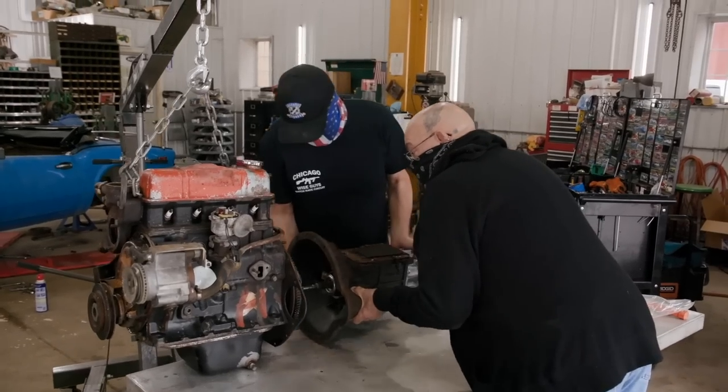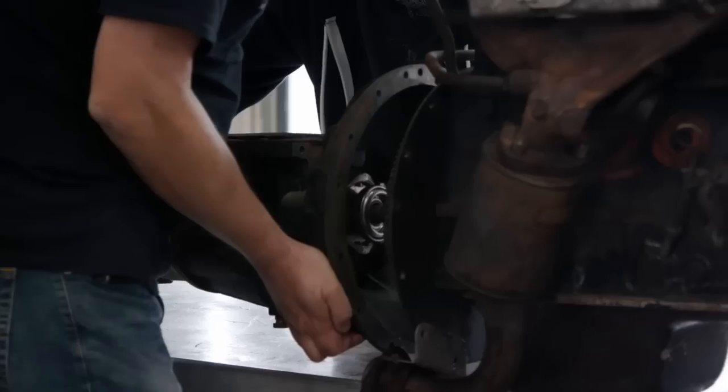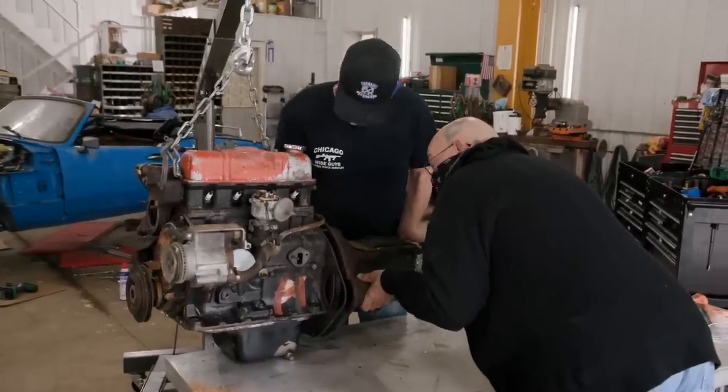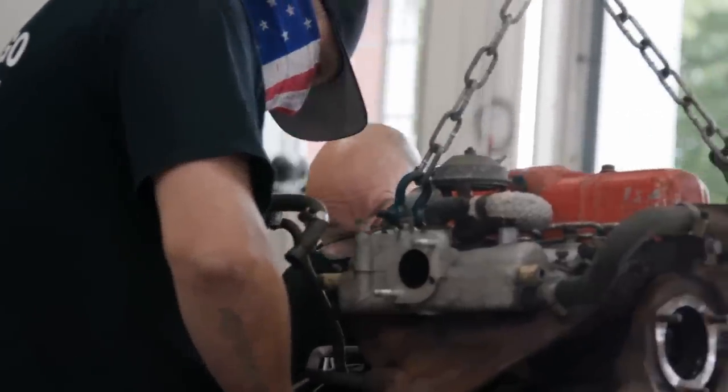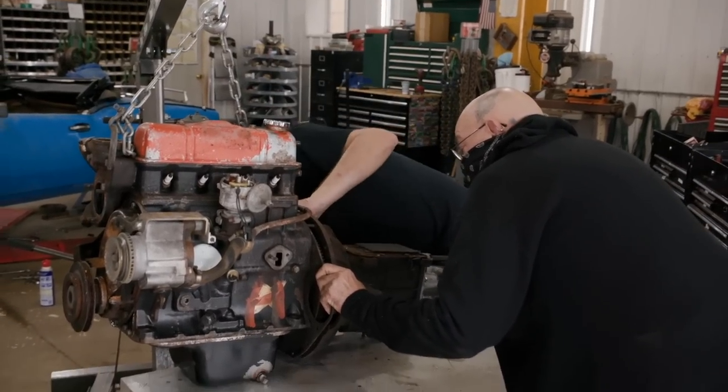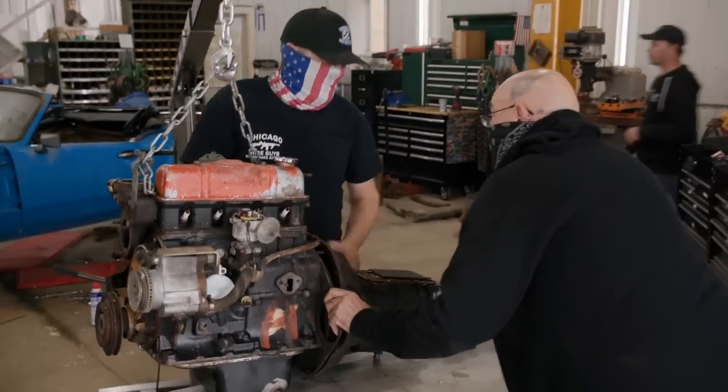Okay, ready? I gotta miss that bracket, right? I don't know. Turn. I'm turning. Turn more. I'm turning. It ain't going. Are you hooked on that bracket on the bottom? I'm hooked on the bracket on the bottom.